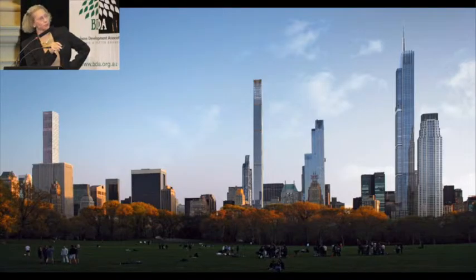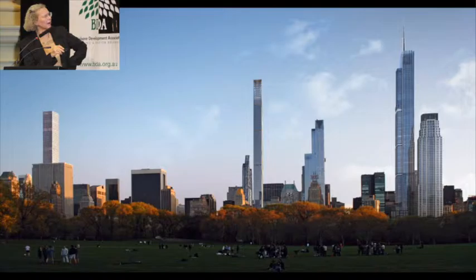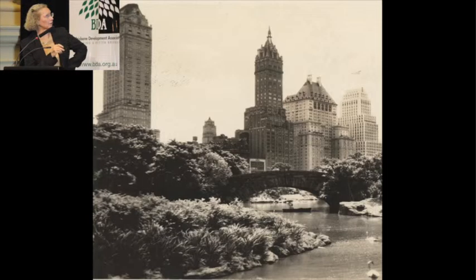From Central Park, the view of the towers, as they begin to cluster at the southern end, you can see in this rendering that projects what they'll look like in about 2019, about 3 years from now. This is the way Central Park will look looking south.